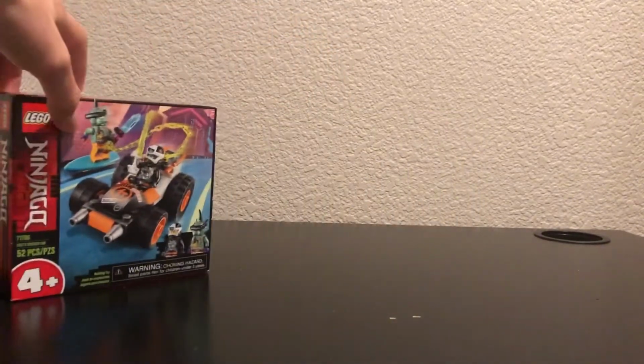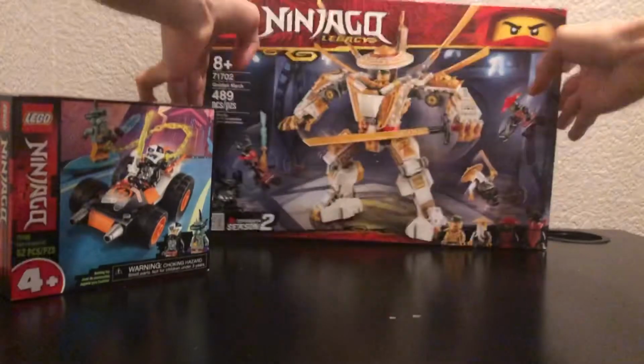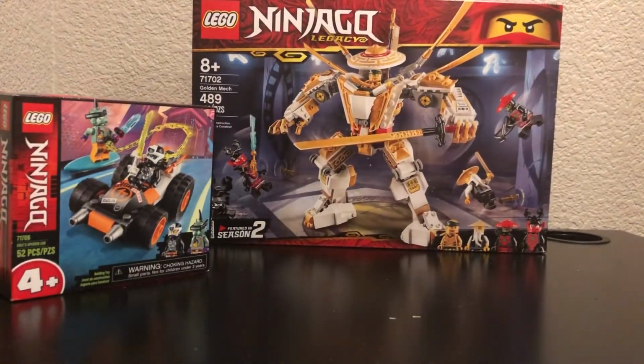Now, as for the second set, this is the highlight of the haul. Bang! Golden Mech. I completely skipped out on the Season 2 wave back in 2013. I'm pretty ashamed about that because I was into Marvel and DC. But yeah, Golden Mech. I completely skipped out on the Temple of Light, but I'm really happy about it. It looks like a really, really cool build. When it was first revealed, I was like, that set is mine. But yeah, I'm pretty happy about it.